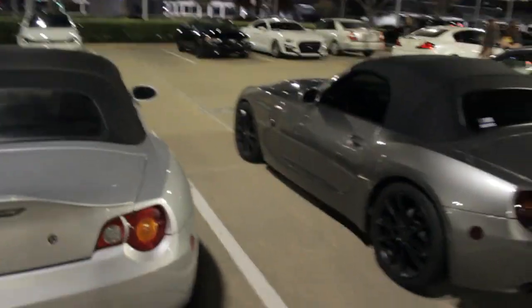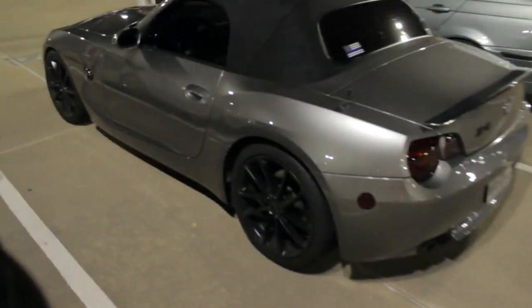Off to the final meet of the night, or of the day. Off to Rooftop with the BMW squad rolling in. Well, at the final meet of the day, we got my Z4 next to my friend's Z4. Both have pretty much the same mods done. I don't know where Trayvon and Andrew and everyone went, so I'll figure that out.